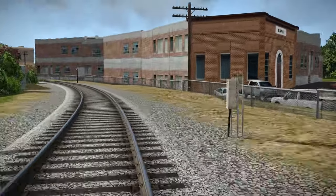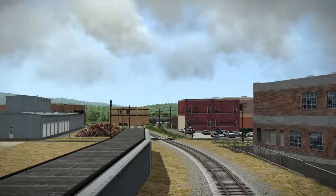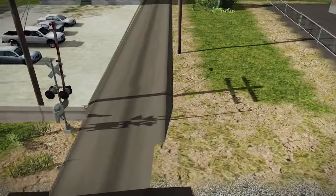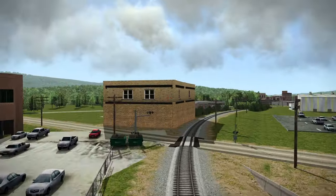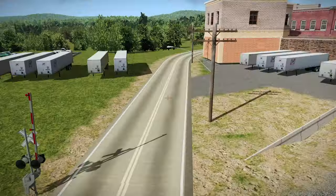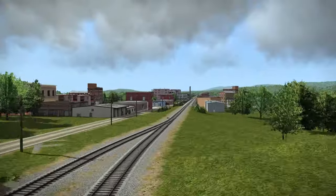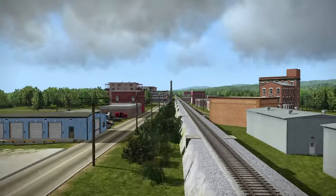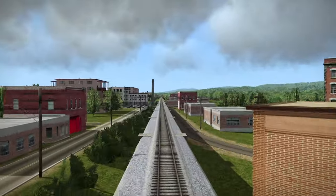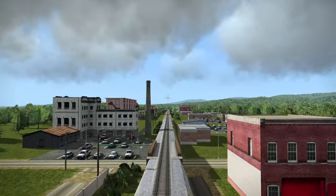You can see the scanners here leading out onto the main line. You've got several crossings. There's not going to be a lot of level crossings on this route, obviously. Horseshoe Curve has a couple, but back in here you most definitely do have some level crossings. This looks largely legit as well, realistically. Let's keep on scooting down here.